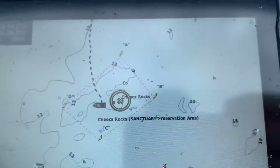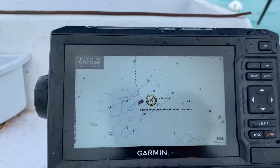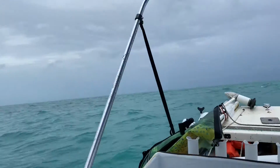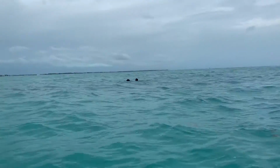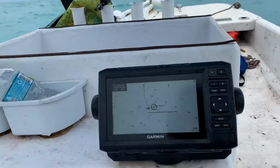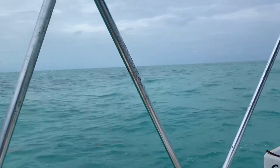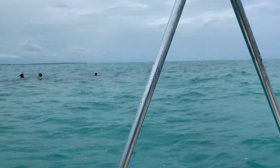All right, Ashley says it's a sanctuary preservation area. So that's kind of cool. This little square right here, these four buoys. We got one, two way out there, three buoy there, and then we got a fourth buoy right there. It creates a kind of rectangle of sorts, and there's all kinds of rocks inside there, so that's where we are. The kids are just having a blast. There's no fishing, no lobstering, no harvesting of any kind. But we're gonna have some fun.